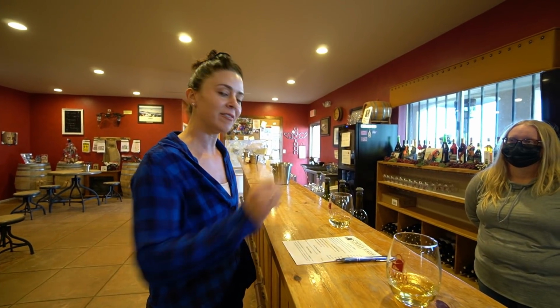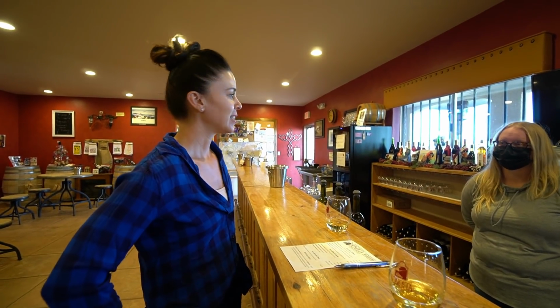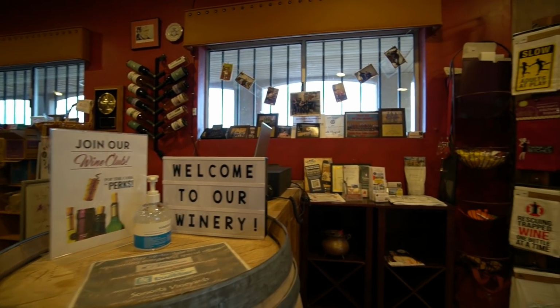We are on stop number 3 of our Harvest Host hopping, and this is our first vineyard, which we're really excited about since that's what Harvest Host is all about. And we're at Sonoita Vineyards in Elgin. What's really special about this vineyard is it's the very first commercial vineyard in the state of Arizona. So here we are, we're gonna do a tasting.